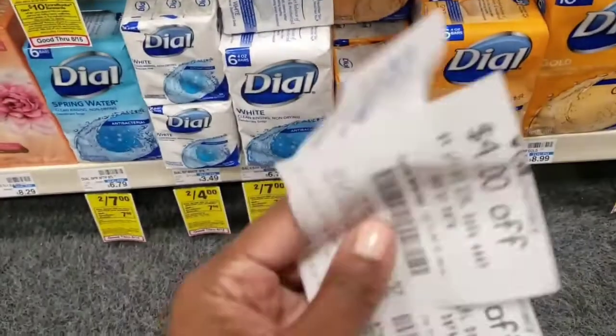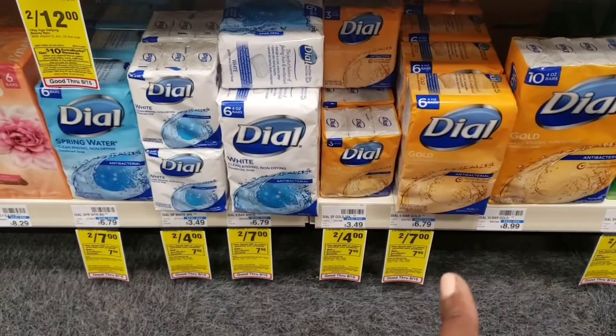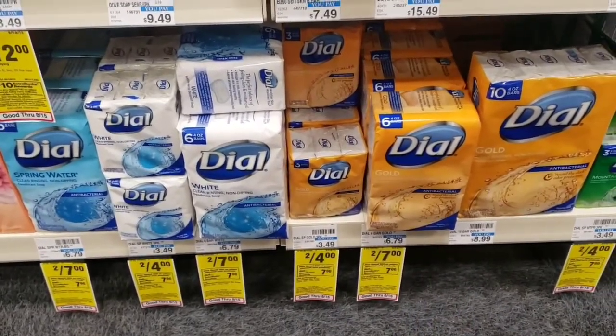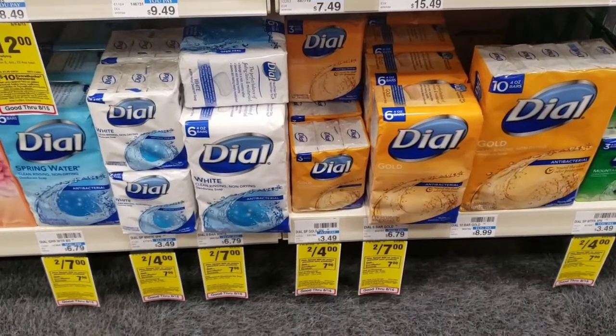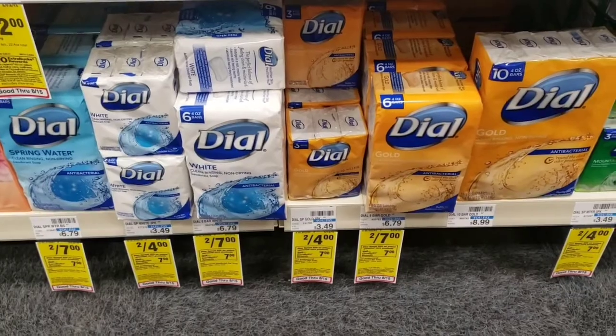today's Retail Me Not. I also have a $2 digital coupon that should attach off of two products, and I have a $2 off of $8 body wash or bar soap coupon that is also going to attach, and I'm going to get a $7 register reward back from this.